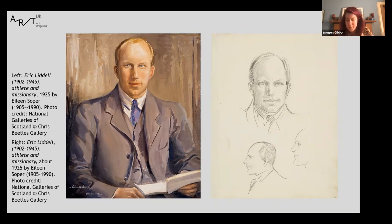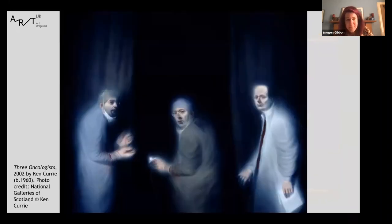Now, moving on into the 21st century, Scottish artist Ken Curry has captured the horror and anxiety associated with cancer in this powerful triple portrait, Three Oncologists, commissioned by the National Galleries of Scotland and painted in 2002. The painting is just over 2 metres high and 2.5 metres wide.